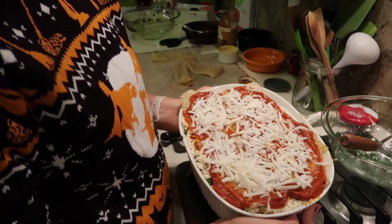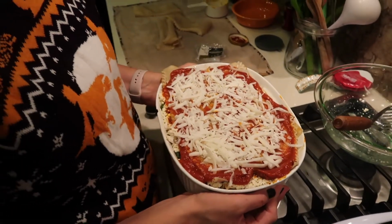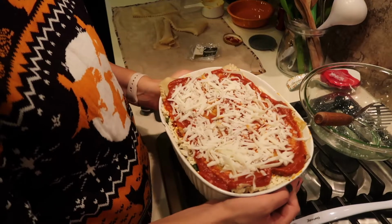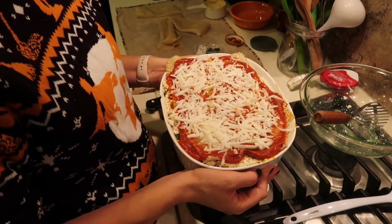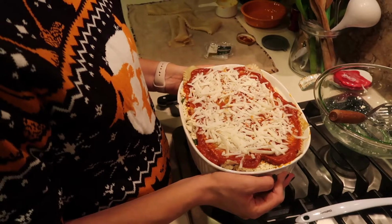All right, so we've got it all layered up. That is a fully loaded lasagna. I did about 4 layers, and then I like to do 1 more layer of noodles on top with a little bit more sauce, and then add the rest of my mozzarella so it's nice and cheesy and bubbly on top. We're gonna put that in the oven for between 35 to 40 minutes, and then let it cool for about 15 before we cut it open.